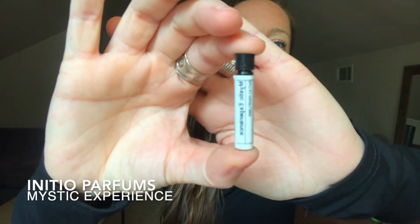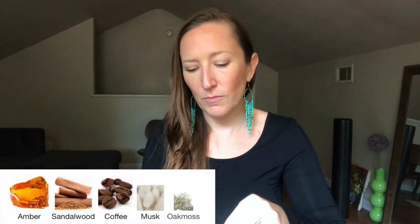Okay, moving on to number 5, we have our third and final Initio fragrance for the day. This is also a sample from Scent Split, and it is called Mystic Experience. That didn't really focus, but that's okay. You don't need to see it anyway. Okay, so Mystic Experience has notes of amber, sandalwood, coffee, musk, and oak moss.